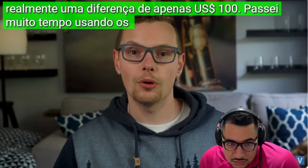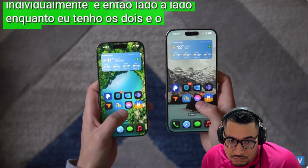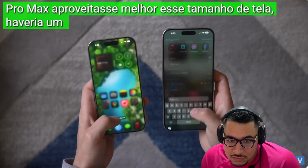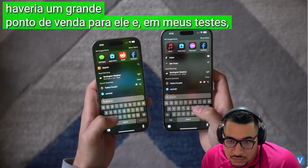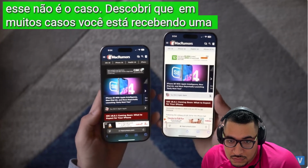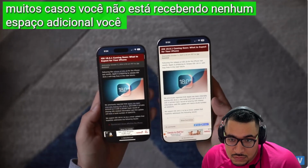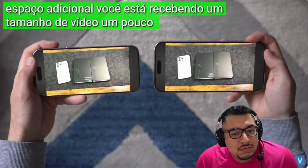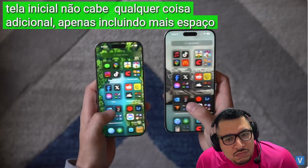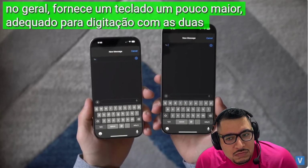I've spent a lot of time using both of these phones, both individually and then side by side while I had them both. And the really interesting point here is that if the Pro Max leveraged that screen size better, there would be a large selling point for it. And in my testing, that's just not the case. I found that in a lot of cases, you're getting 1, maybe 2 more lines of space in Safari. In a lot of cases, you're not getting any additional space at all. You're getting a little larger video size on YouTube. Your home screen doesn't fit anything additional, just including more space between your widgets and your icons. And overall, it provides a slightly larger keyboard that's suited for two-handed typing.